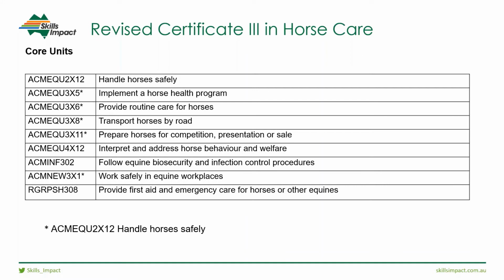The next unit, similar approach, provide routine care for horses. That's a combination of 2 units, the old care for performance horses and the maintain horses in a healthy state. So that's a big unit. Transport horses by road, just a revision. The competition one I've talked about.